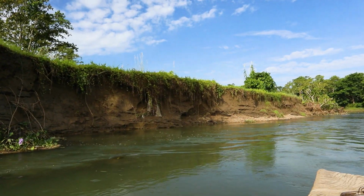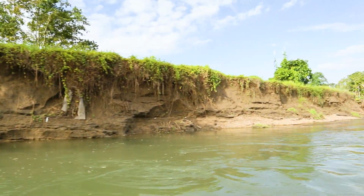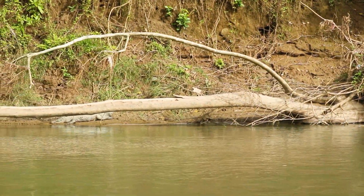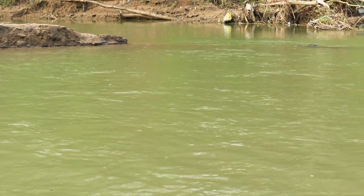The canoe safari is 1,500 rupees plus 2,000 rupees to get into the national park. So it's a pretty good bargain. That's the aggressive crocodile. This is the first one we see. You see the crocodile.